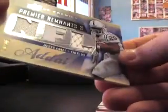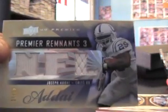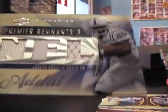And Joseph Addai. He had a really good Super Bowl. Too bad they didn't win, though. Oh, well. Triple game used jersey.